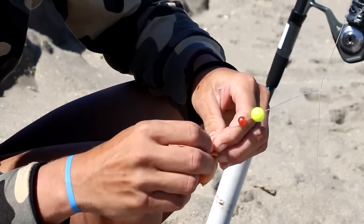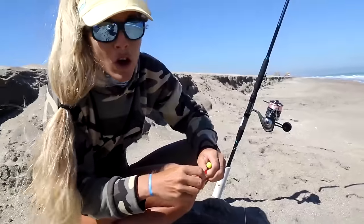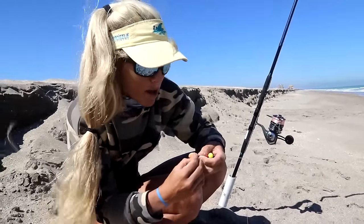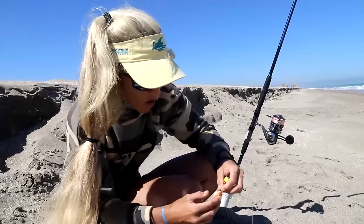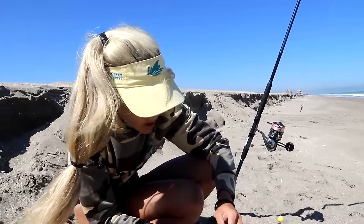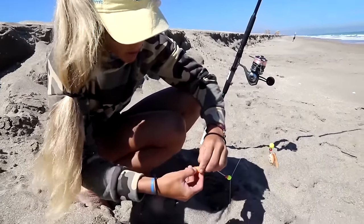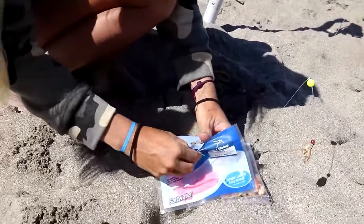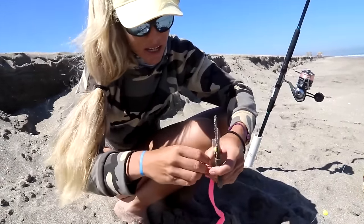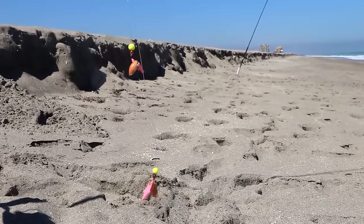You can use live shrimp if you want to, or dead shrimp, whatever works best for you. But Fish Bites are known for catching pompano. And all the flavors work, you know, the shrimp, the crab, the sand flea, all that good stuff. So that one has a shrimp flavored one on. And then the same thing with the second hook. Sand flea goes on. All right, and then I'm just gonna cut that down with scissors to whatever size you like. And then I'm just gonna put that on the hook.